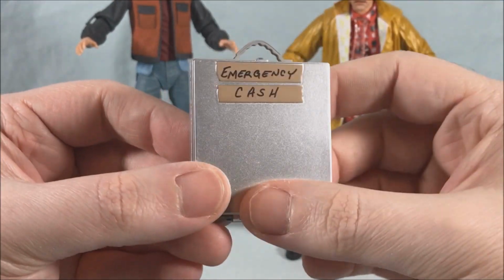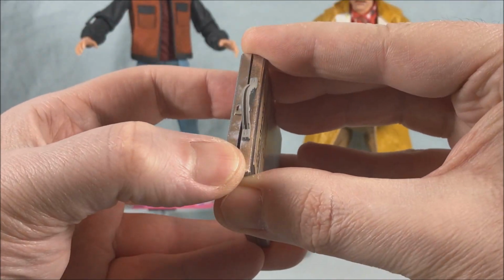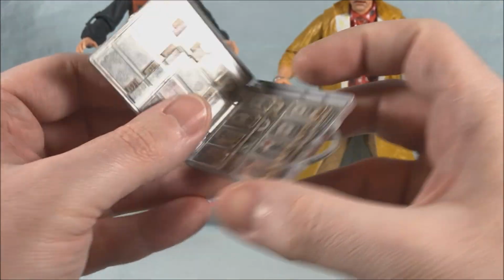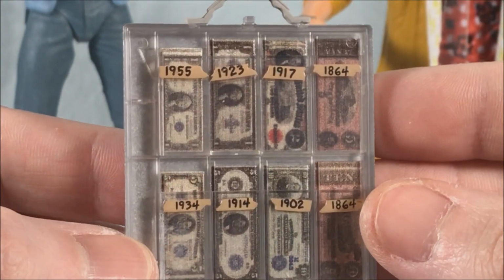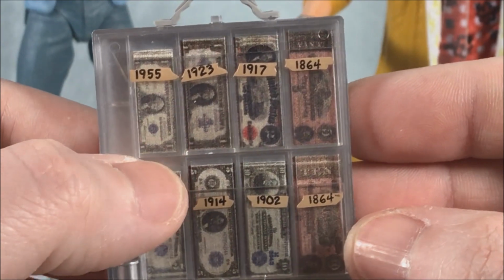This is really, really well done. So this is a little suitcase. You see this in the second movie. And he's got all the different kinds of currency from all the different decades. And they went all out on this. Look how detailed this is. Everything looks so fantastic. Now, nothing comes out.